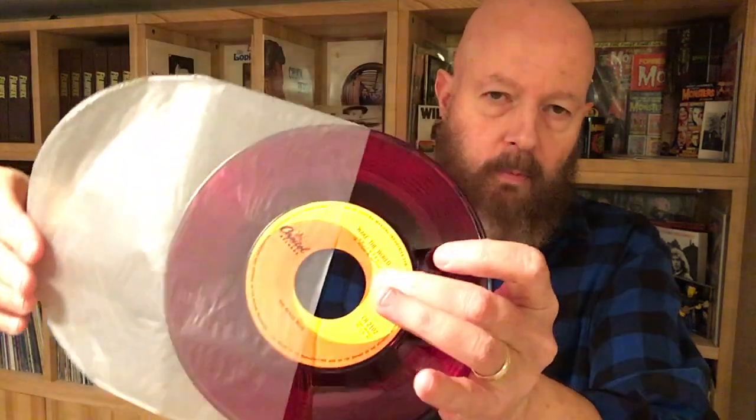And this one I really like. This is a Japanese Do It Again. The thing I really like about this one is check out this sort of ruby red colored vinyl. I really love colored vinyl. I've never bought a record just for colored vinyl, but it's always a real bonus when I get it.